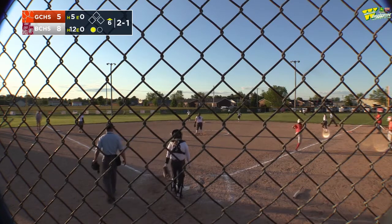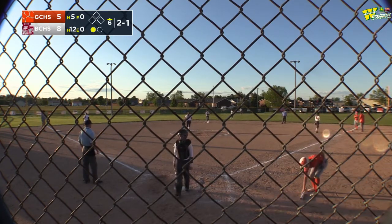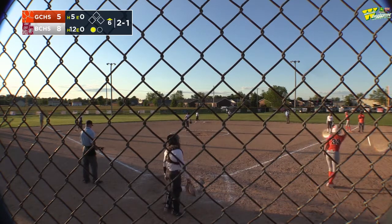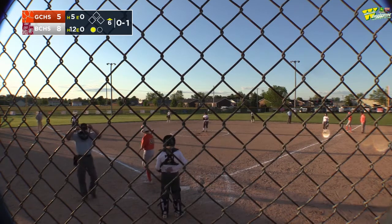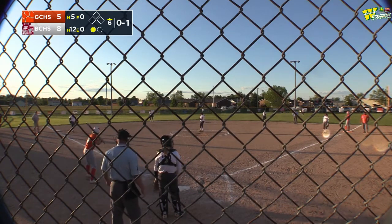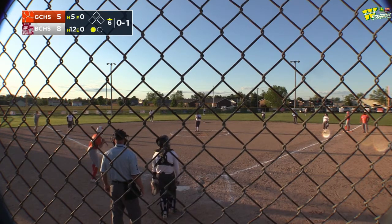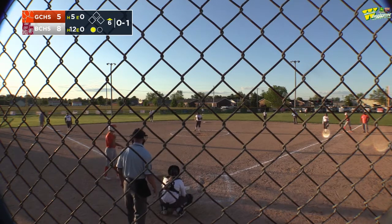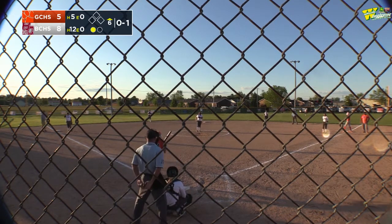But that's going to be a nice shot by Stevenson to Chloe Peterson in center, dropped in for a single. Nice hit there. Is that the start of a rally? It's possible, or a false dawn? So with 1 out here, 33's up to bat, and that's going to be America Jarbo, a senior. There's a senior.